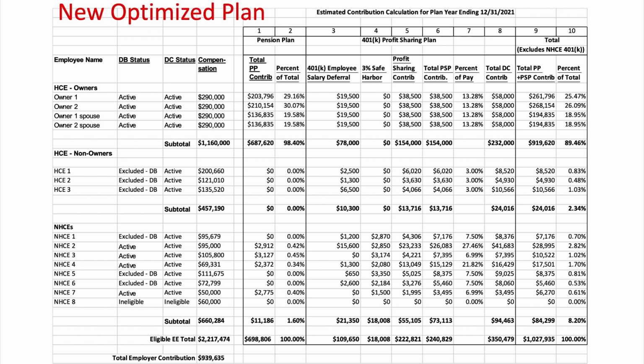Same employee census. If you look on the left, all the same: highly comps, owners, highly comp non-owners, non-highly comps, everything's the same, except we did do a little difference on which non-highly compensated employees we chose. But if you look across 3, 4, 5 through 8, a little bit of difference, not a lot. But at the end of the day, it all adds up that if you go back to column 10 and you go back to the same spot on this page, it's 89.46%, which is a significant increase from the 68.46.